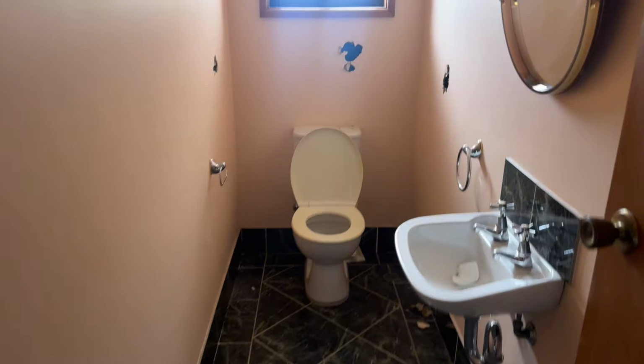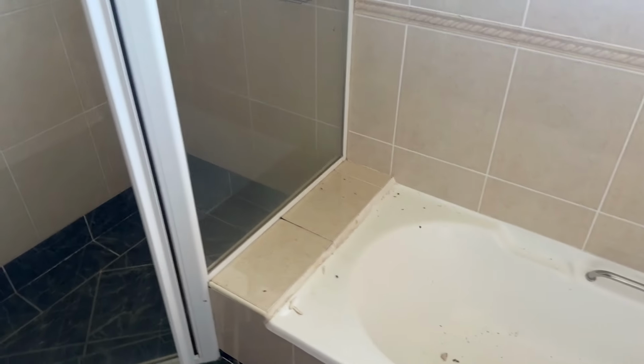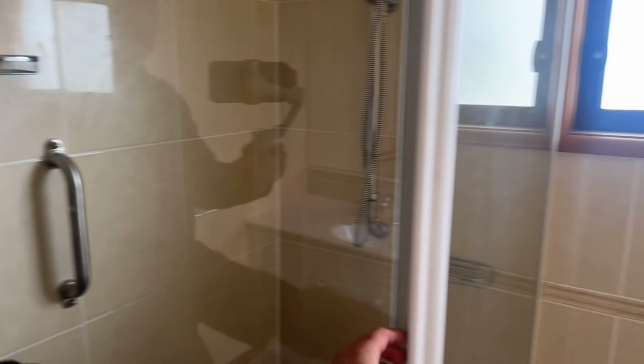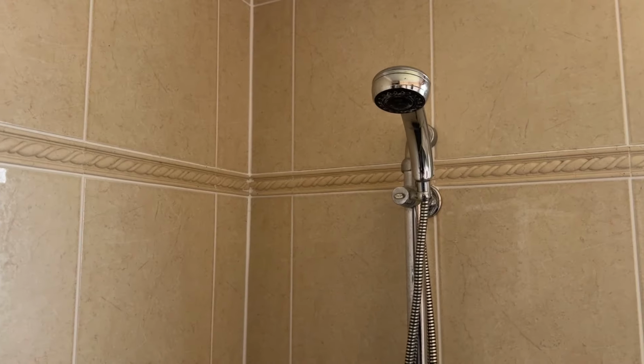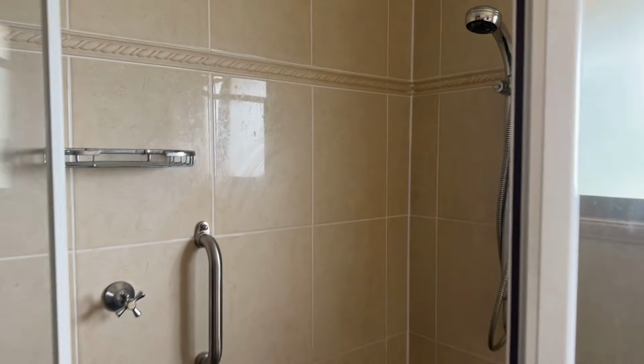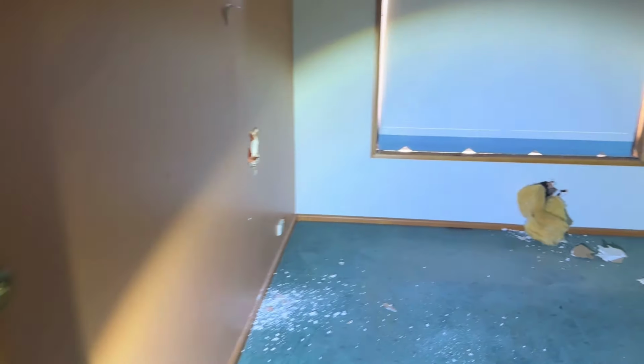Oh God, look at these tiles. Unreal. Oh geez, okay, yeah, it looks like the old owners have spent some money on this house. At one point or another. Nice shower. I wonder if it's got water. Nah, no water. Okay, so just coming out of the bathroom, let's just step into one of the bedrooms here.